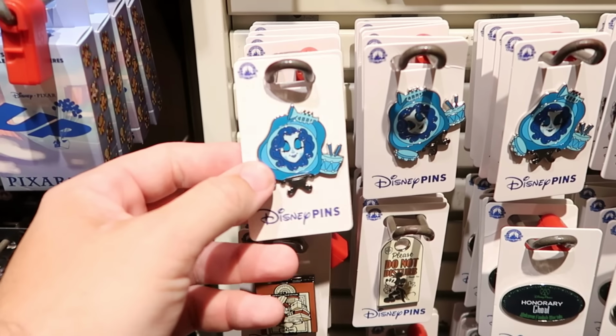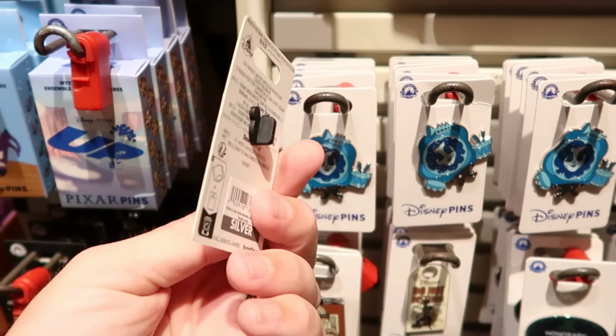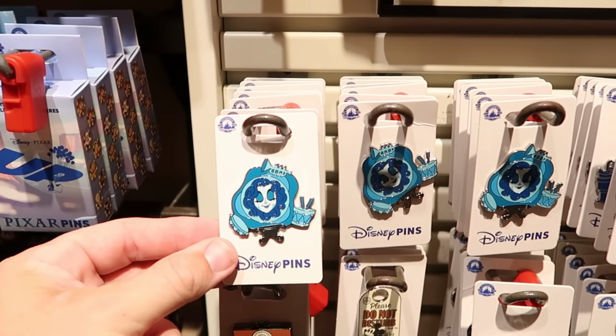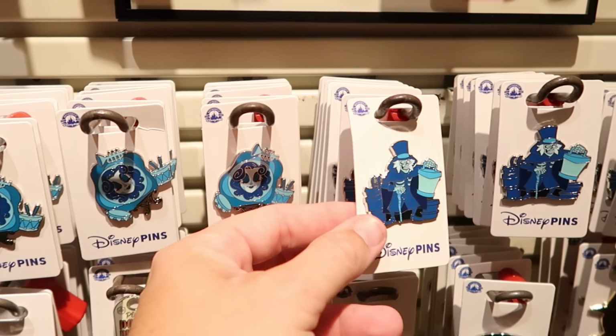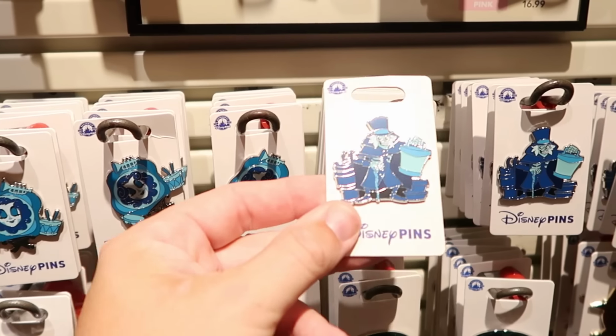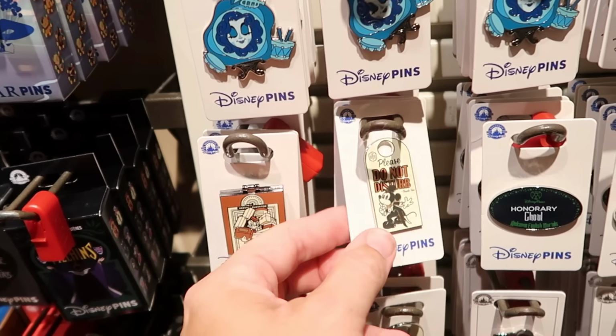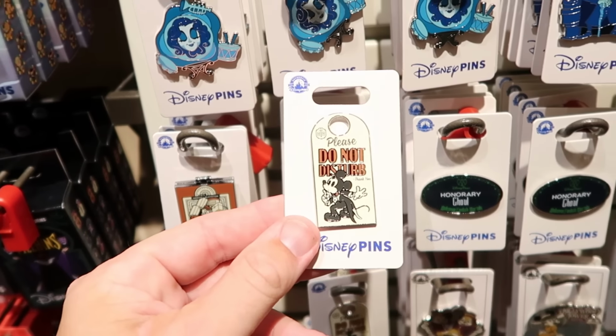They even have some brand new pins here from Disney's Haunted Mansion. This is the new Madame Leota one with the musical instruments. This one is $12. Right next to Madame Leota, they do also have the Hatbox Ghost. Really, really neat. $14.99 for that one. And some of the brand new pins from the Hollywood Tower. Lots of new merchandise over there.